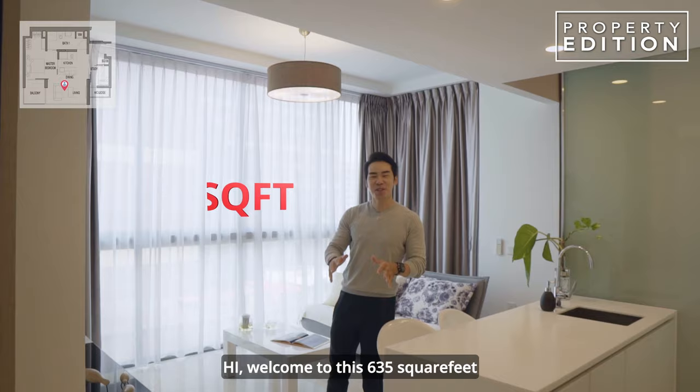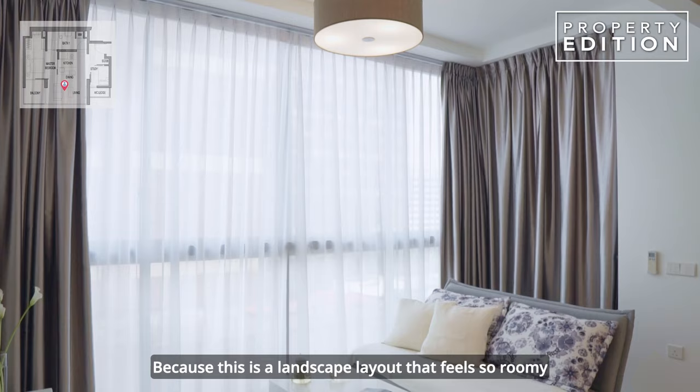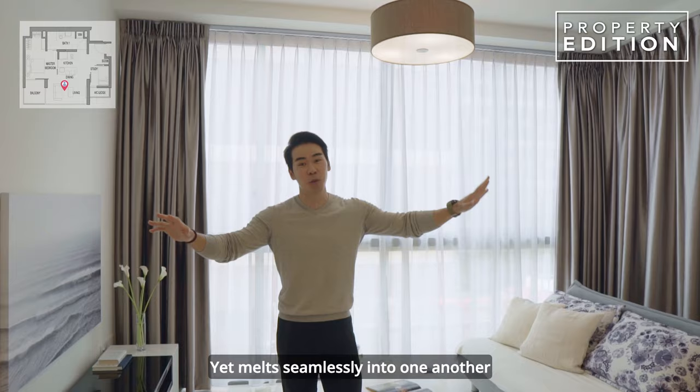Hi, welcome to this 635 square feet, and this is a layout that you will love because this is a landscape layout that really feels so roomy, and because the space is segregated yet melds seamlessly into one another, with the master over there and the study which is right next to the foyer.